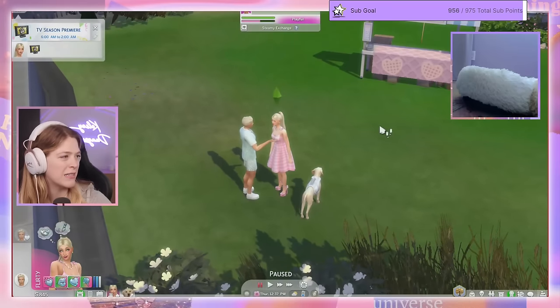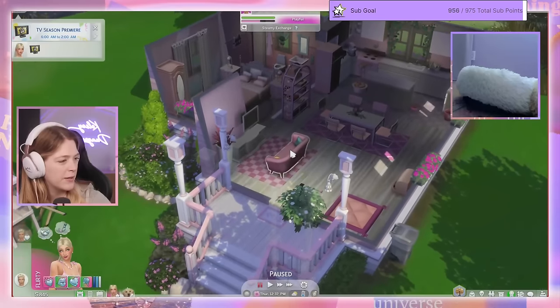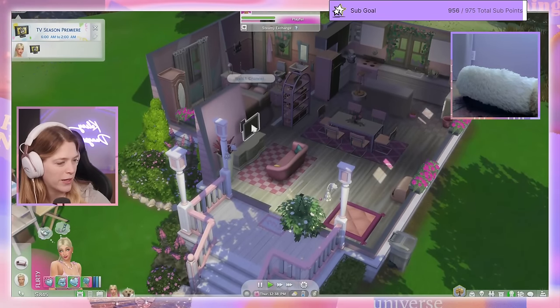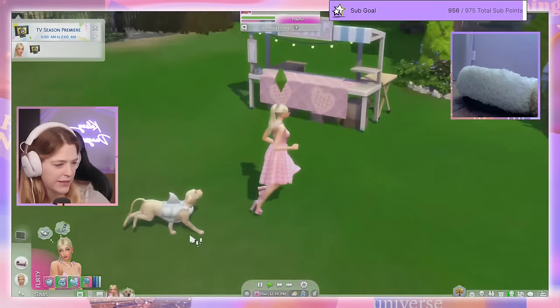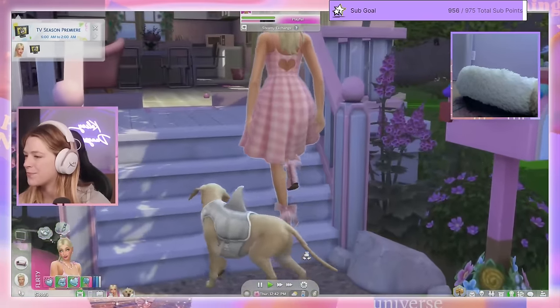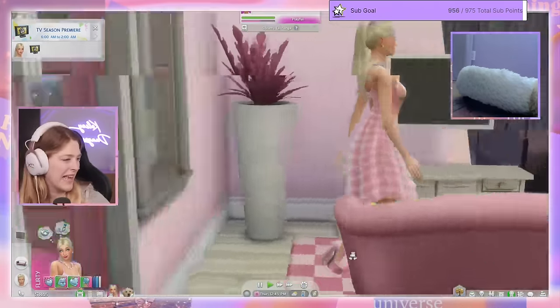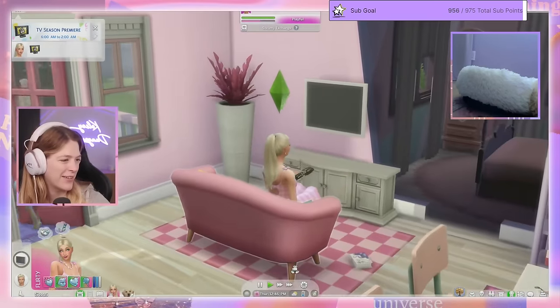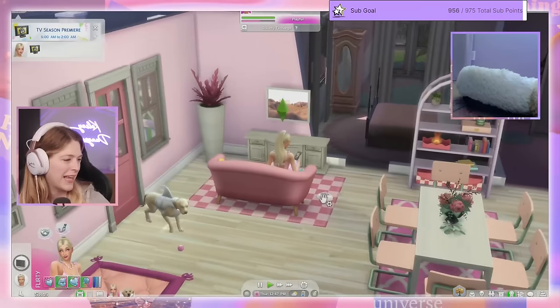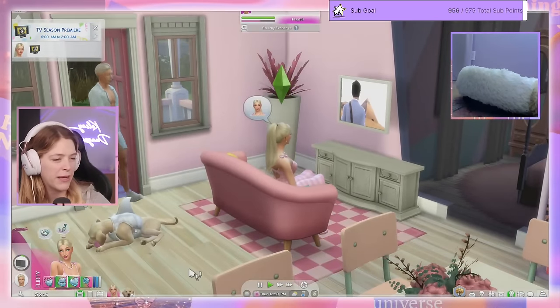Let's watch the TV season premiere. We've got to relax a little bit, you know? So we're going to sit here and chat, and then we're going to watch the Game of Llamas premiere together. Come on, Taffy. Let's come inside. Okay, here we go. We're back in my Barbie dream house. Ken, come inside. Taffy's playing with her ball. She's happy.